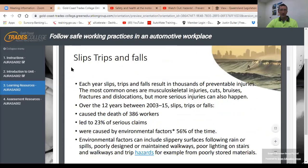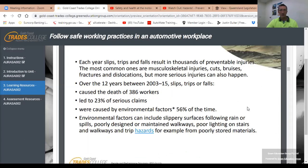Just getting on to some of the concerns that a lot of workplaces have, is slips, trips and falls. Each year, slips, trips and falls result in many thousands of preventable injuries. The most common are musculoskeletal injuries, cuts, bruises, fractures and dislocations, but more serious injuries can also happen. So over the 12 years between 2003 and 2015, slips, trips and falls caused the death of 386 workers. Those slips, trips and falls led to 23% of serious claims. It's a pretty significant part of injury within the workplace.